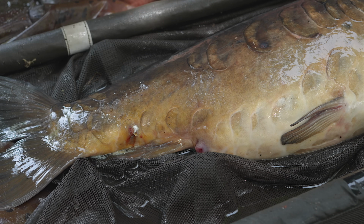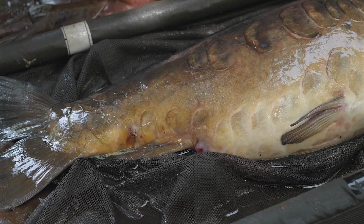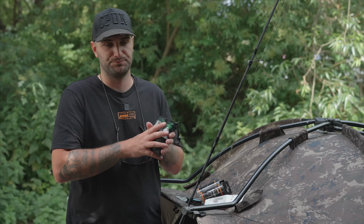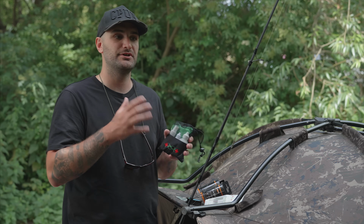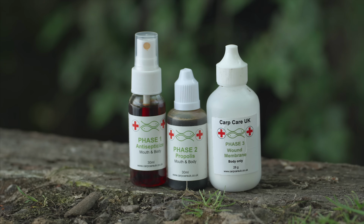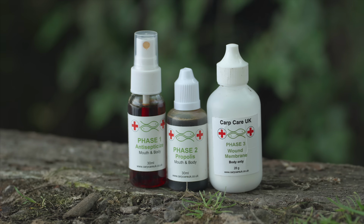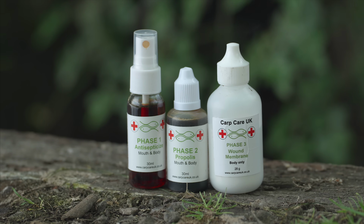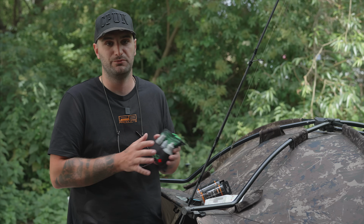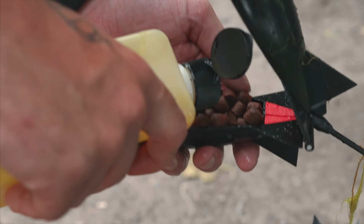You don't need to wet it at all, and this stuff stays on a hell of a lot longer than the majority of the other fish care kits available on the market, because it's made for that. So basically all you do, again, I reiterate, clean the wound, phase 1, phase 2, phase 3, and this stuff can stay on for up to 7 days depending on the environment that it's in, and it doesn't need to be wet. So I'm going to get fishing again.